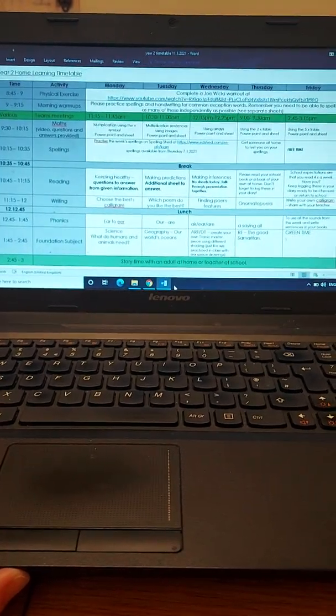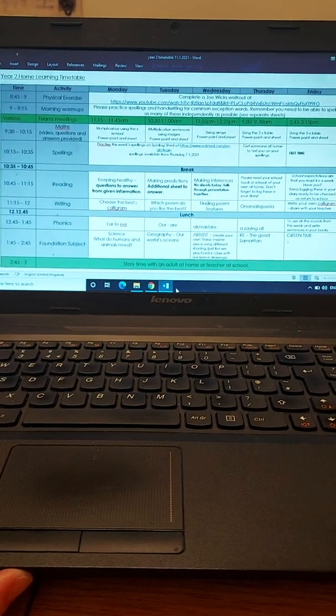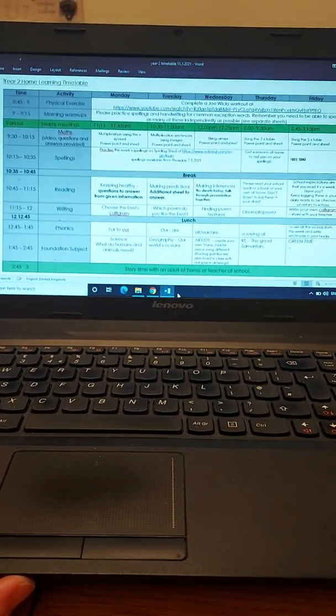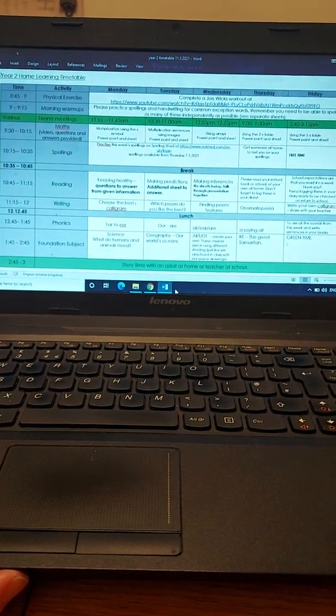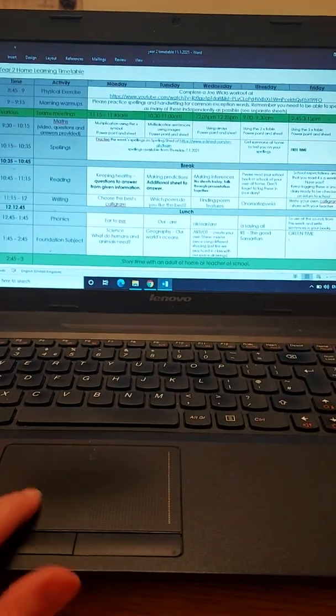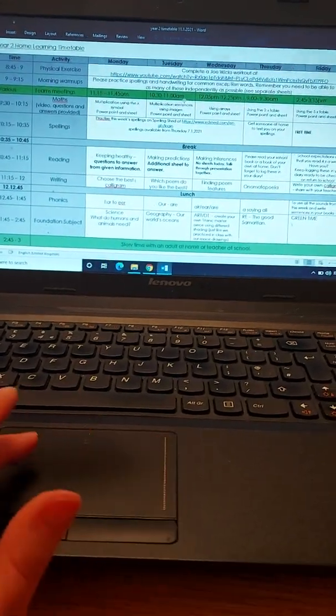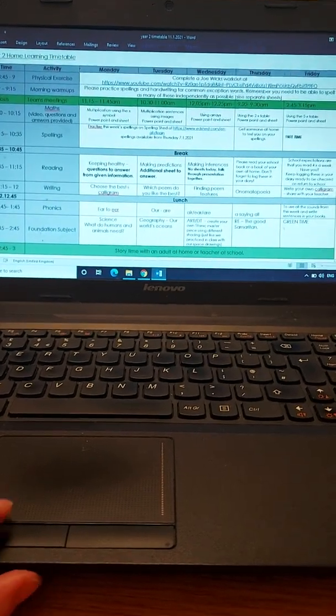There are some morning warm-ups this week. That's a little bit of practicing spellings and handwriting for our common exception words. You can find these on our website. The links are all there. We have put, I hope you notice, all of the Teams meetings for each day, what time they are on our timetable. We're hoping that will help you all.